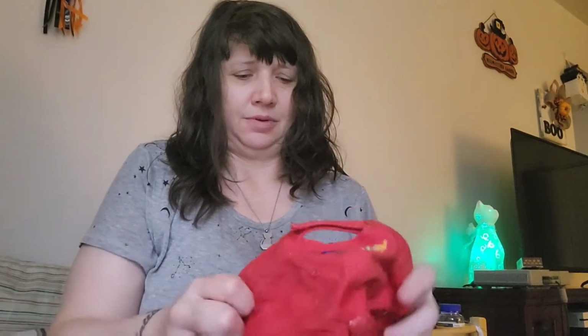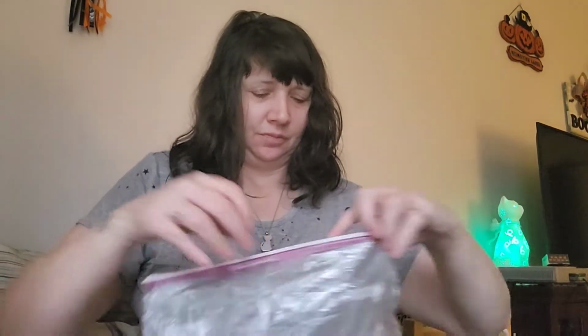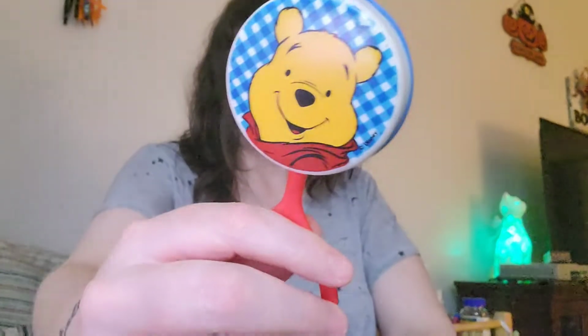We had a bag of pacifiers, and at some point as a toddler, he had this nice hat, the race car red hat. He used to wear that. He'd wear it like he was a big man, putting his hand on his hip. We got a bag of random things, mostly pacifiers. There's blue. We got a Pooh rattle.